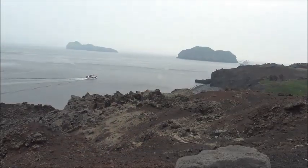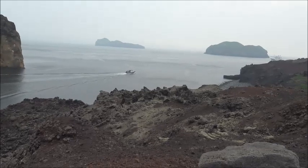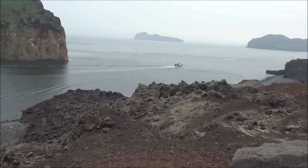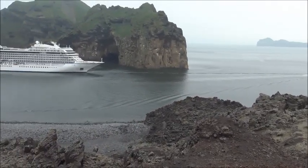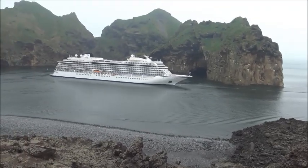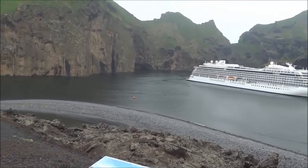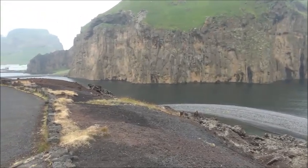This is the view from the Flakkarinn viewpoint, just outside the town. Flakkarinn actually means the drifter, and I'll explain in a moment why. First of all, you can see cruise ships also come in here. I don't think going to the actual port itself, it's too small. I don't think there's enough room for them to go through.